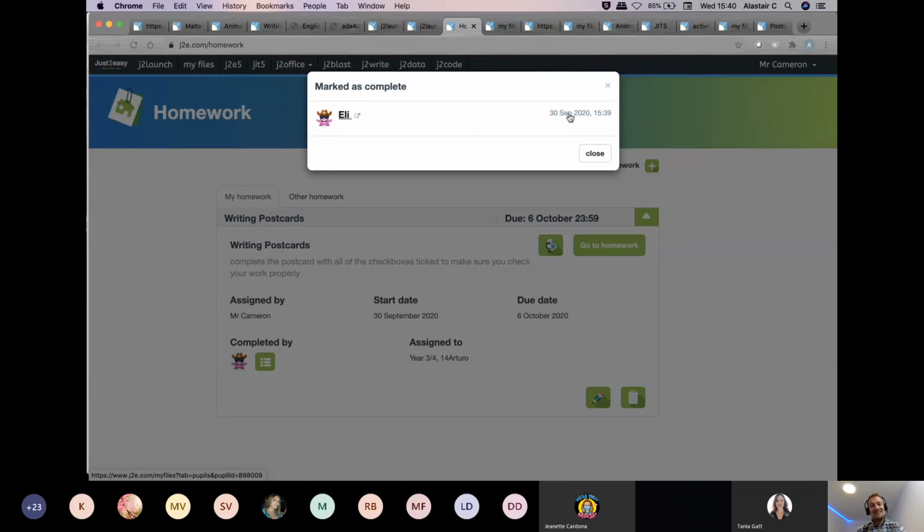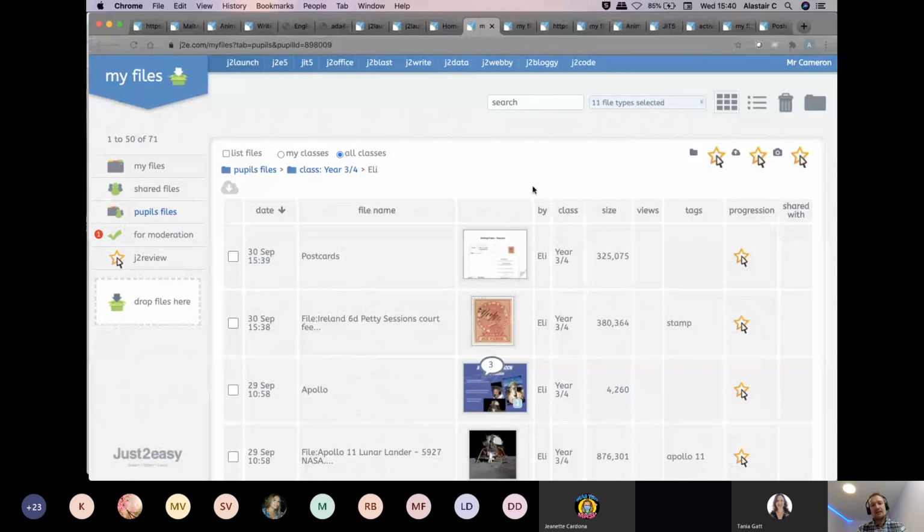That's really interesting because it'll actually show you when your students were most engaged, and if it was first thing in the morning, literally before they're about to step out the door to go to school, you'll know that the work is possibly not as high quality as you would expect it to be. But in this way, I can then go and click straight away to see Eli's work and open it.